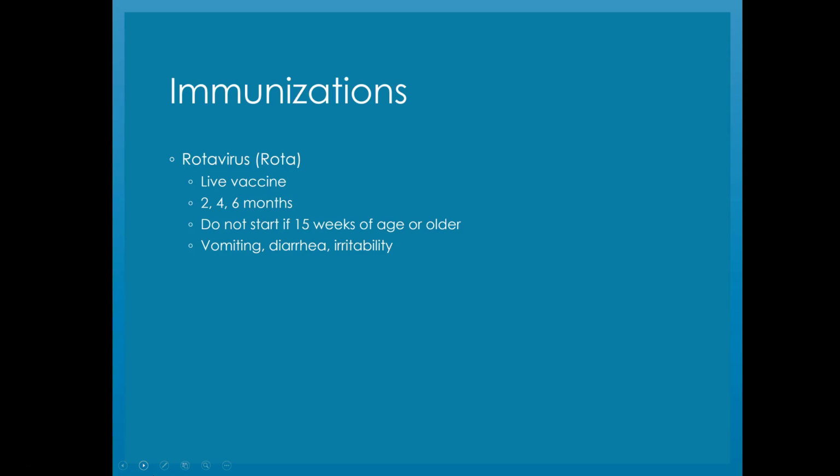Rotavirus is oral. I'm sure you all know what the rotavirus is. It causes vomiting and diarrhea. It's a nasty GI bug. There are so many strains of rotavirus that there's no way we can protect children from all of them. So children are probably still going to get the rotavirus at some point in their life. But we do try to give it to them when they're younger, when they're more at risk for becoming severely dehydrated and needing hospitalization. So there are 3 doses. Give it at 2, 4, and 6 months of age.